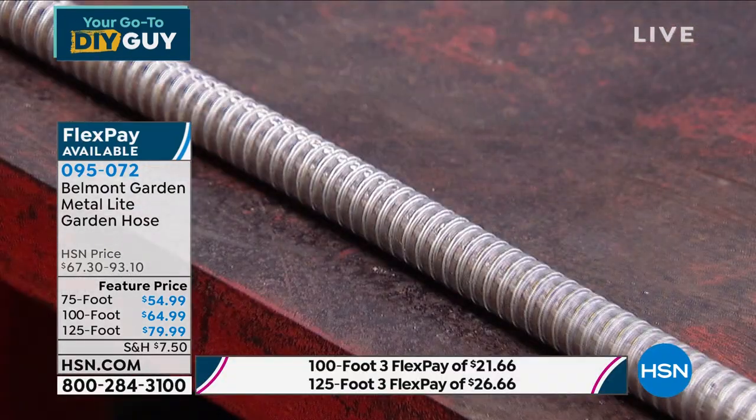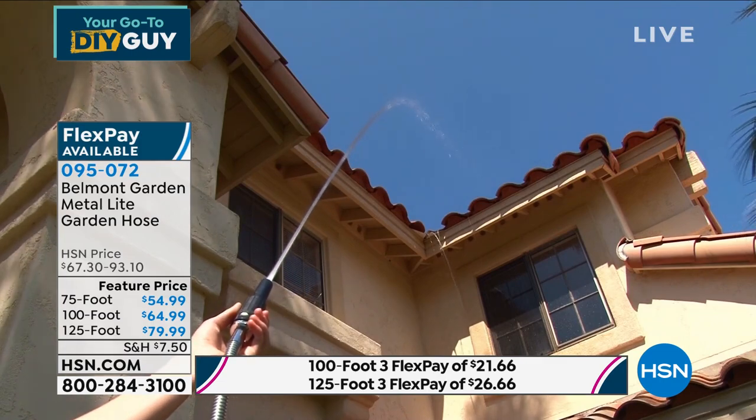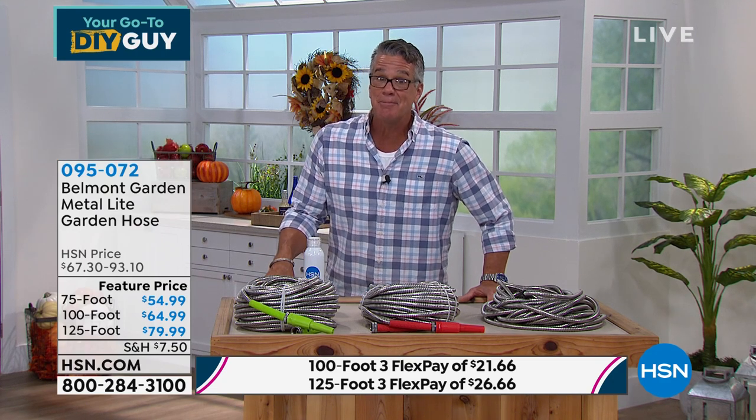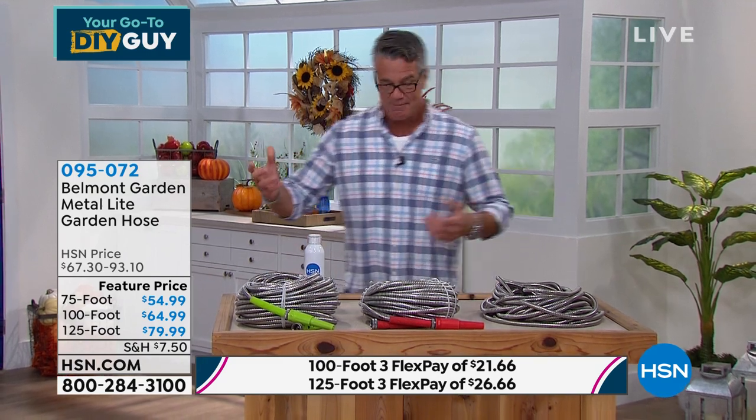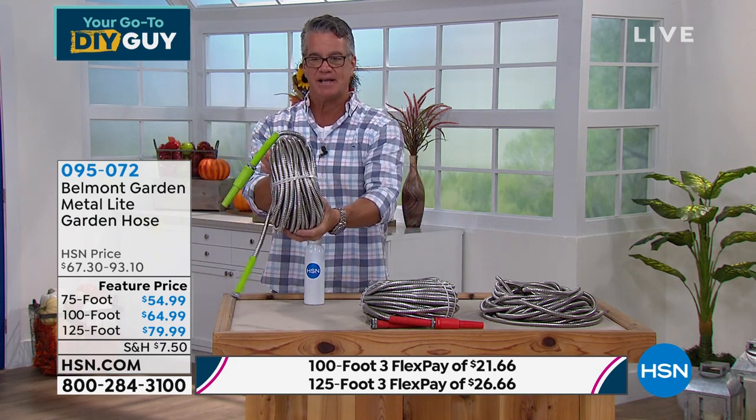We have three sizes available, 75, 100, and 125. Remember one thing, if you buy the 75, you cannot make it any shorter. So if you are concerned about the size, get the bigger one. You can always make that one shorter if you need to. And by the way, these are the three hoses. That is 125 feet of hose right there. Look at how much space it takes up.